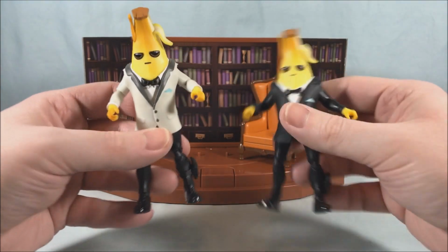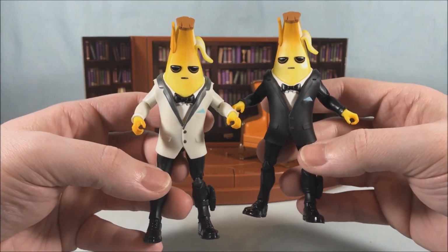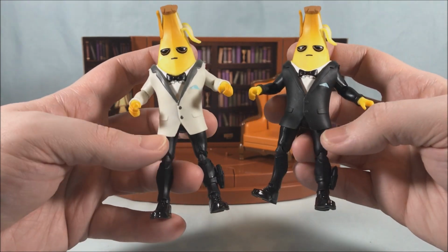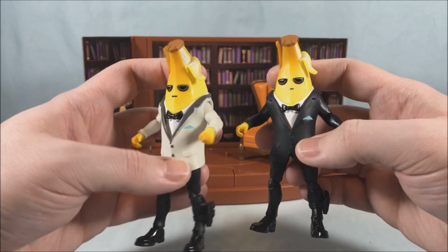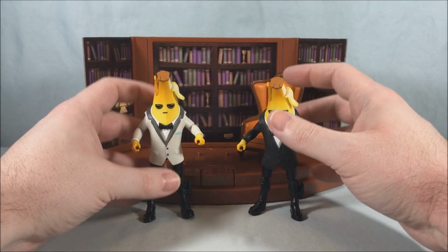And then if we take a look at the other one, pretty much exactly the same, except that the suit jacket is black instead of white. Otherwise, I believe the head sculpt is exactly the same. I know that the legs are exactly the same, so I'm pretty sure it's just the suit jacket that's different. He's even got the same little pocket square, so you can't go wrong there. But yeah, they look really, really good.